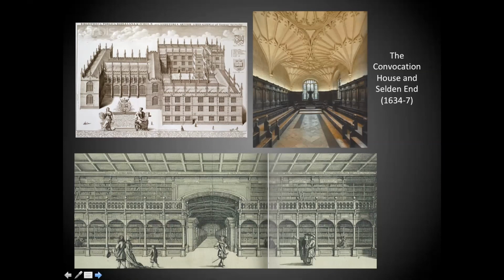Convocation was the main governing body of the university, and Archbishop Laud, who was very keen in the 1630s on reviving the university's traditions, was very much behind the revival of Convocation, and said that it needed a better room for it to meet in, and that's the Convocation House, with this extraordinary fan-vaulted ceiling, which you would superficially think, well, that was built in the 15th century.